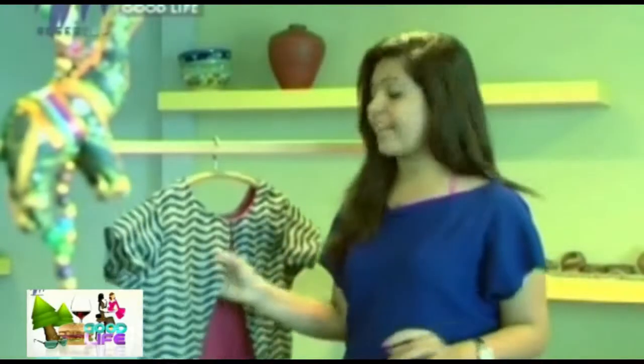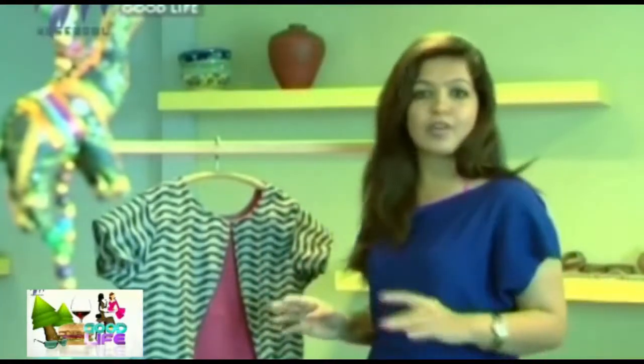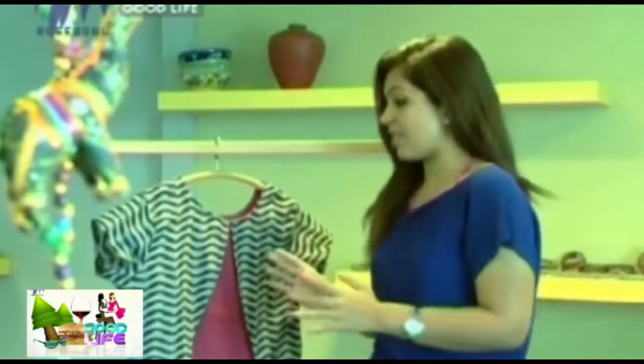Here a grey and a black color has been supported as a cloth, but probably you could wear it or spot it with a jeans or maybe like a skirt. Anything can go with it provided the way you carry yourself is the best. So this is what it is from Neelambari.